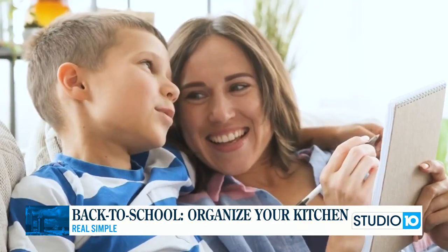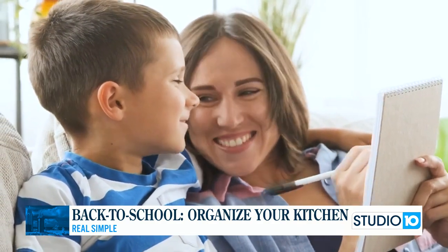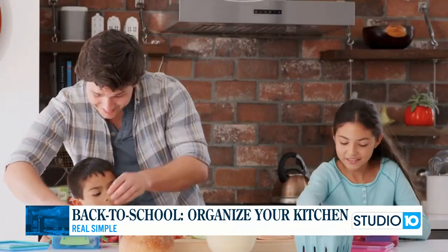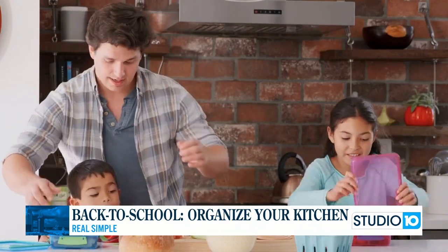On the inside of a cabinet or in the pantry, tape up a cheat sheet for school lunches. Create columns with options for the main course, snacks, fruits and vegetables, and treats. Then let your kids pick one item from each column. That way you always know that they're packing a healthy, balanced lunch.